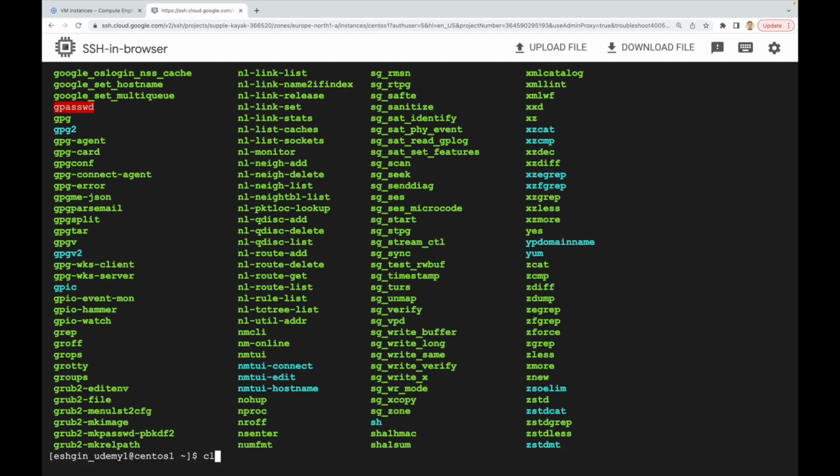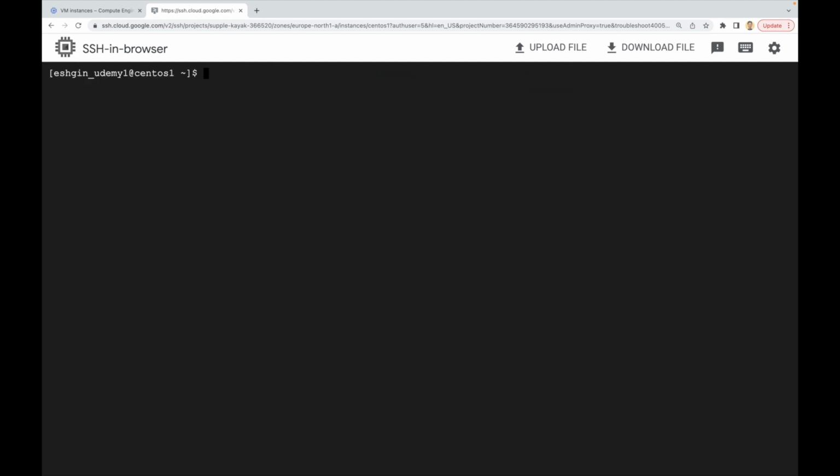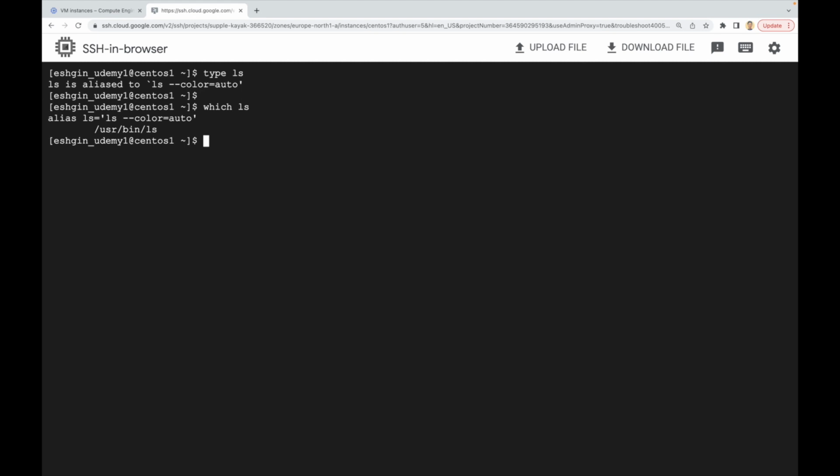Let me just clear the screen. And I'm gonna check the ls command. So type ls. As you can see, it doesn't say that it's a shell built-in command, which means that ls is an external command. But where is ls located? As you already know, we can use the which command. So which, then write ls. And it's also under this /usr/bin directory, in the same directory as the cd and pwd commands.